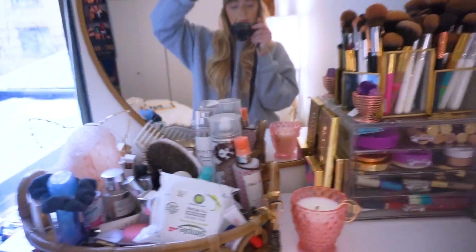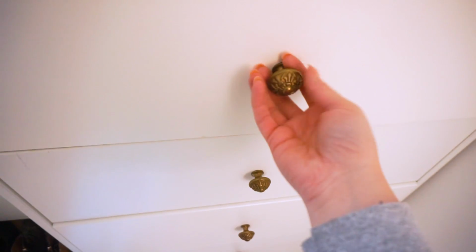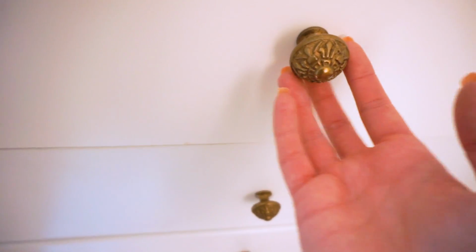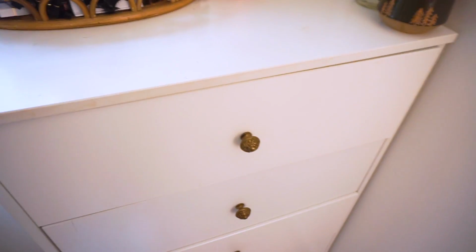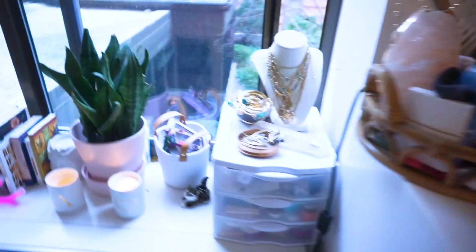Then this is where the magic happens. I just have this catch-all basket candle to keep my little hoops, and then my brushes, my makeup, my dresser. I actually got this at IKEA, and I got these in the clearance section of Anthropologie. They were like 75 cents each, and I just changed out the knobs to make it look a little more, you know, chic. And then we have my windowsill.